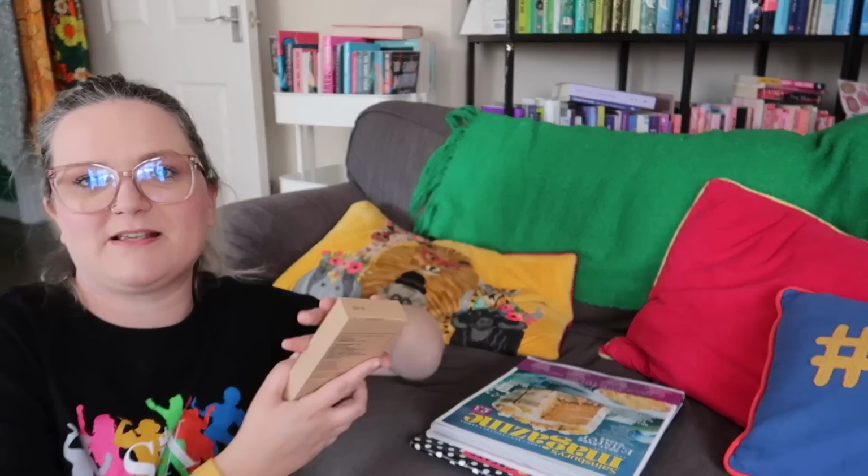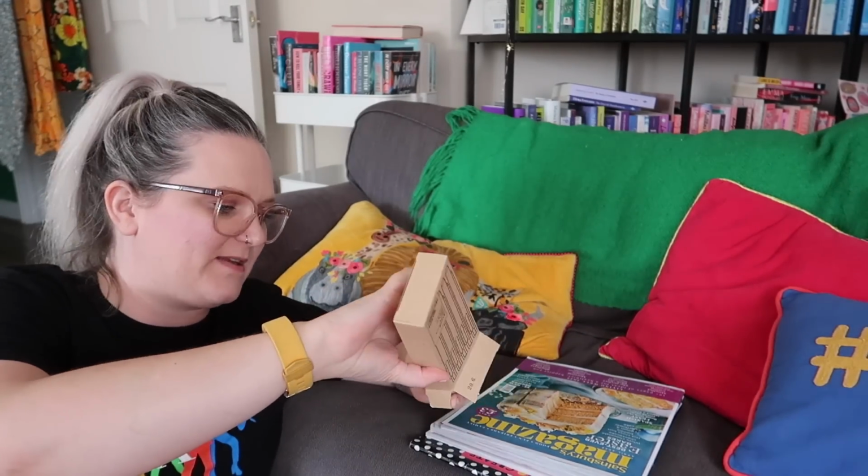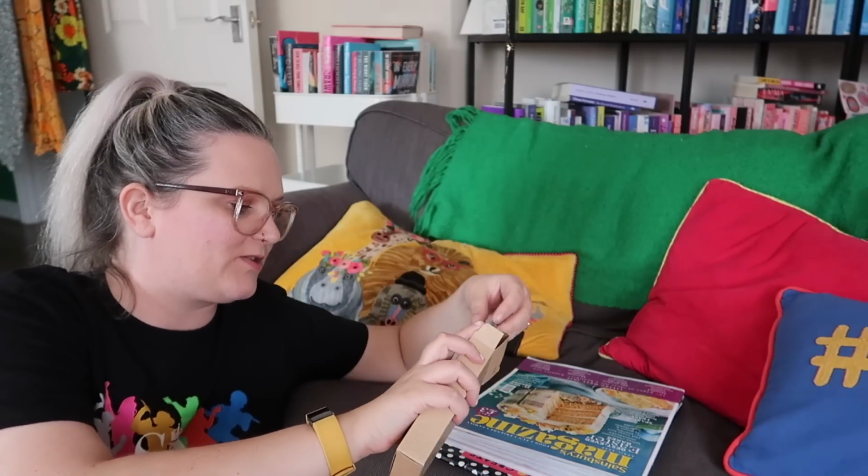Then I've got, oh, these are the best pens ever. If you like a scratchy pen, I'm a bit sad that I'm down to 5 already. They're not the cheapest of pens. I think it was £12.99 for a box of 10.